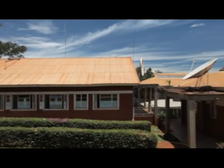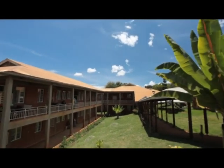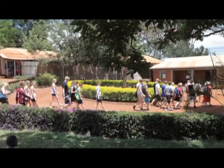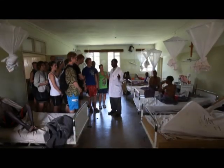Let's visit the local Tanzanian hospital and see how doctors and nurses help patients recover. Our group of students are studying emergency management and are very interested in how medical care is done in Tanzania.